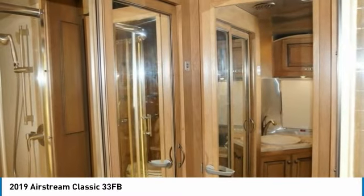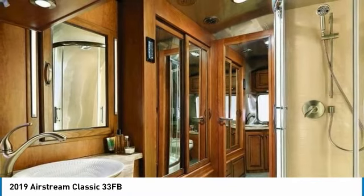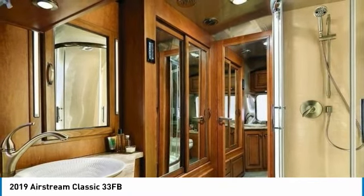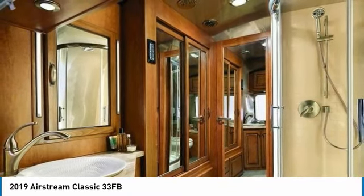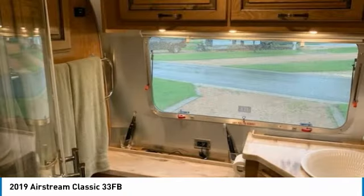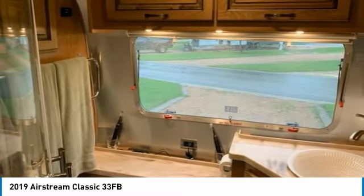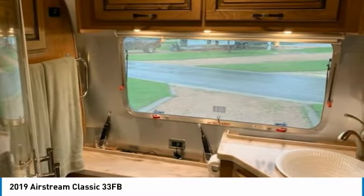Doorbell: there is an LED doorbell at the entrance of the Airstream. Power awning: a power awning opens with the push of a button. Premium audio experience: the Polk stereo has Bluetooth connectivity and SiriusXM satellite in the main coach as well as the bedroom. Rear view monitoring: a rear view camera is mounted to the back of the trailer to make backing up and parking so much easier.